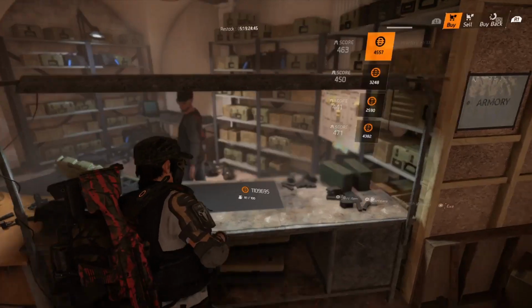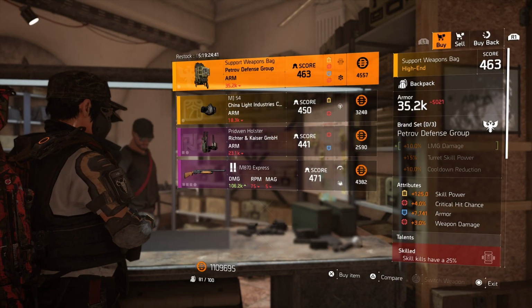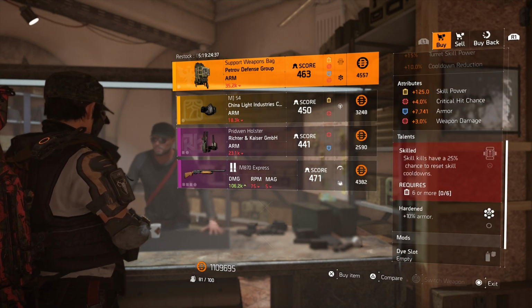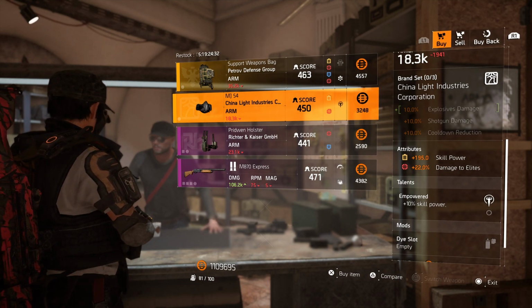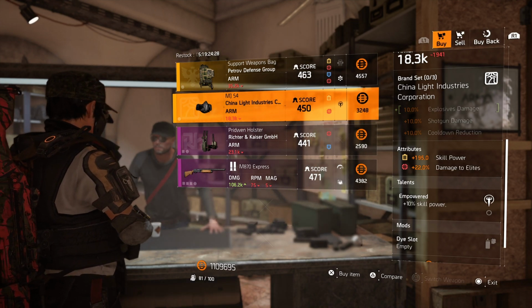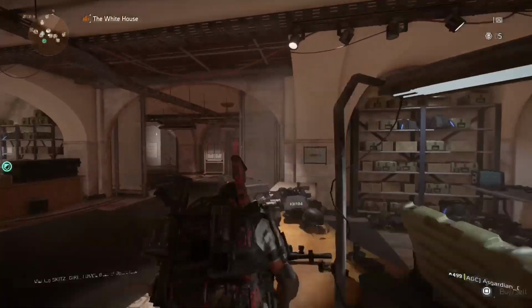Okay, over at the White House, we have a Petroff Defense Group backpack with skill power, crit chance, armor, weapon damage, and for talents, we have skilled and hardened. Hardened, I am quite a fan of and run it on my backpack if I can. China Light Industries mask with 195 skill power and 22% damage to elites.